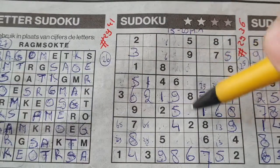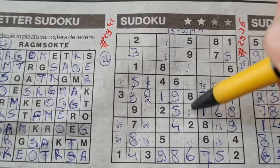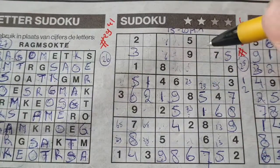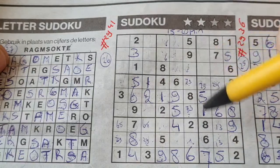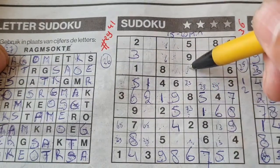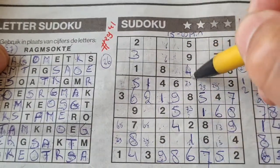1, 2, the 3 is missing. 4, 5, 6, the 7 is missing. 3 and the 7. Let me mark those 2 boxes. 7 and a 3. That means those 2 boxes in this column should be the numbers 1 and 7. No, 1 and 4. We see here 1, no 1 there. 1 should be here and a 4 goes there.